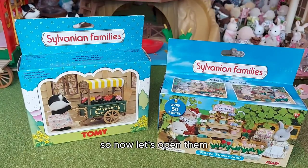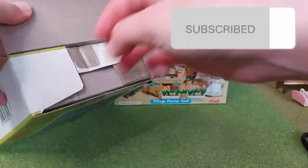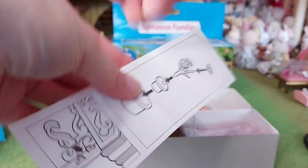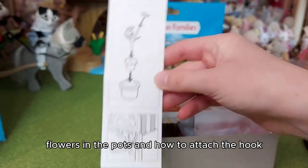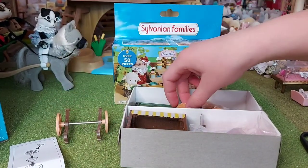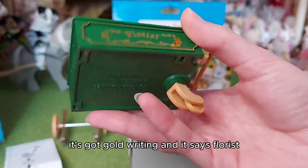So now let's open them. I'm going to open this one first. So we've got some instructions of how to put the flowers in the pots and how to attach the hook. I've got the wheels here for the cart. Wow, here is the cart. It's got gold writing and it says florist.